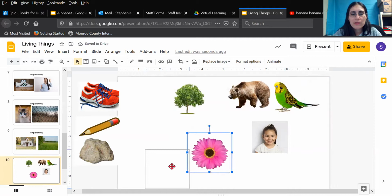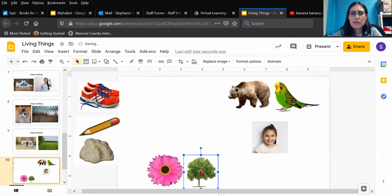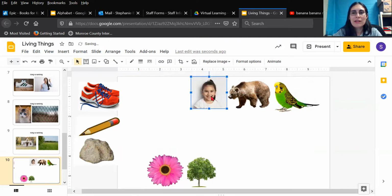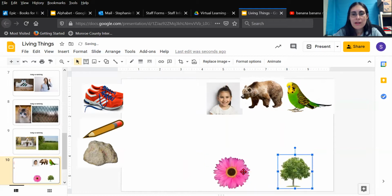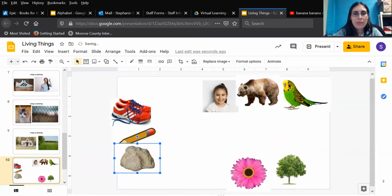And I know flowers don't eat like we do. They eat differently. That's a plant. Same with the tree. It doesn't eat like we do. That's a plant too. But what about us? We're not plants. We are animals. So now we just made three groups. We made a group of non-living things. Over here, I'll bring those back in. Our non-living things are here, so we made one group here. Then we made a group of living things, and then we sorted our living things into animals and plants.